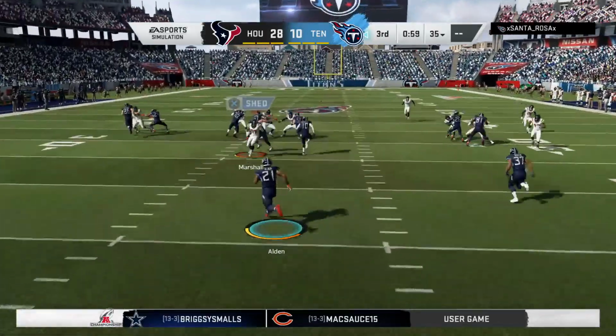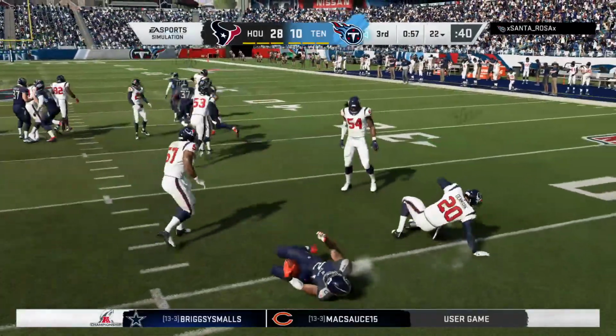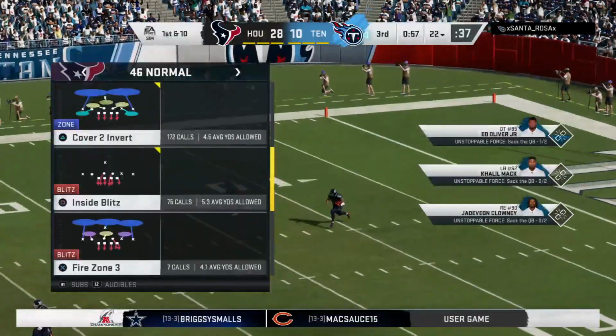This is taken at his 4. Runs through the contact. And he'll take this up past the 20 and down at the 22-yard line.